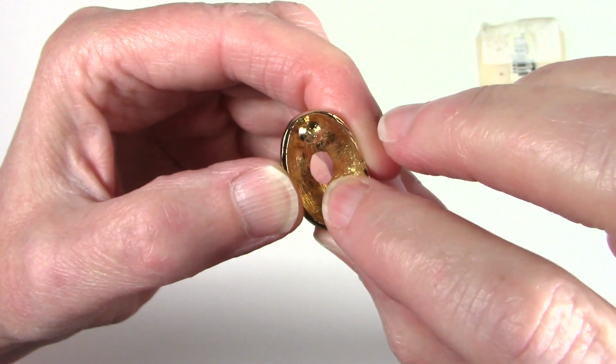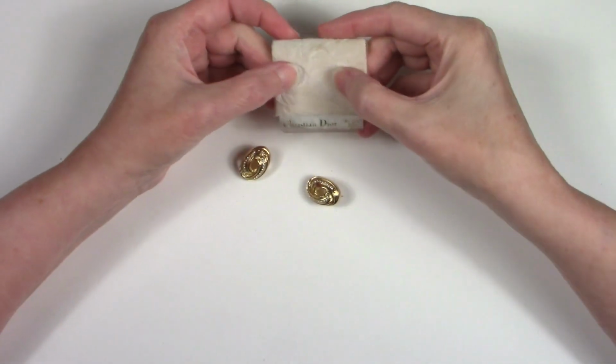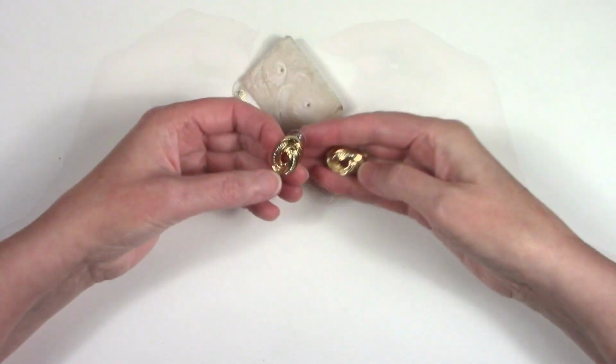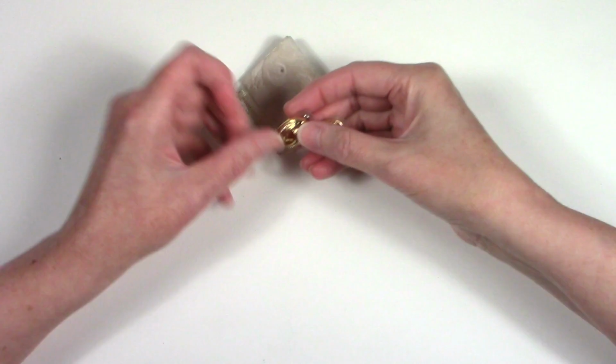Okay, so when you see items on a card like this, just check and make sure that they're signed or that you know the design is from that designer. They're still a nice earring set, so I will sell those, but they're not Christian Dior.